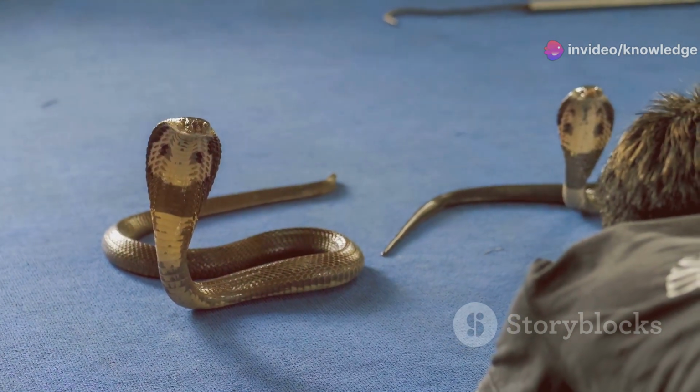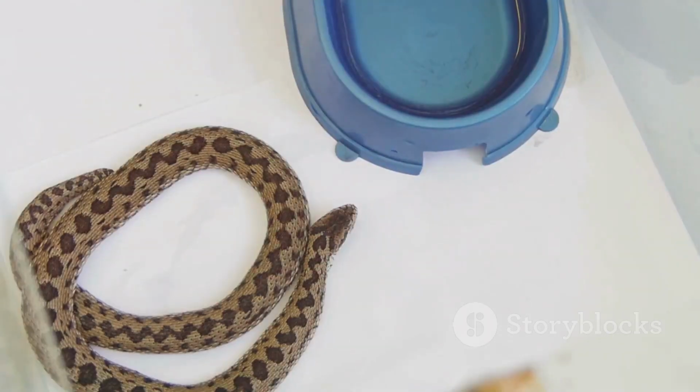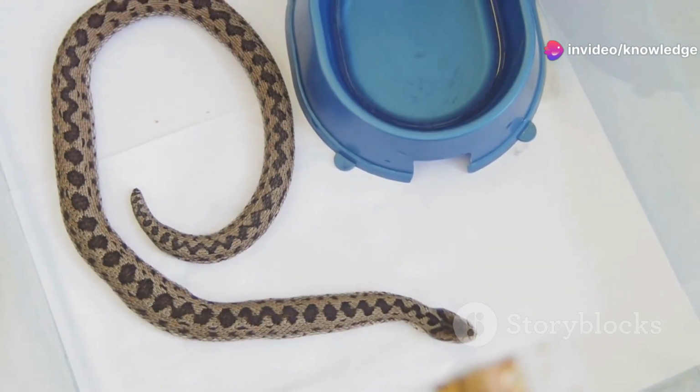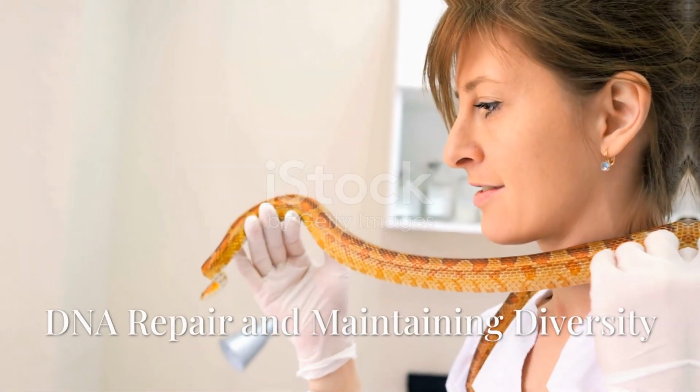This vulnerability highlights the delicate balance between the benefits and drawbacks of parthenogenesis. While it allows for rapid colonization and population growth, it also poses significant risks that could threaten the long-term survival of the species.